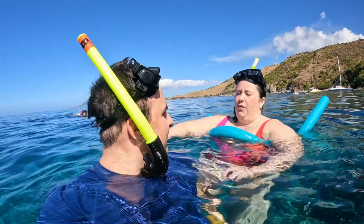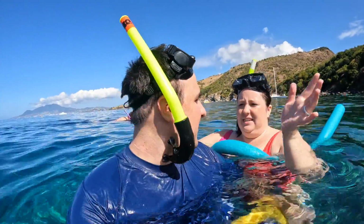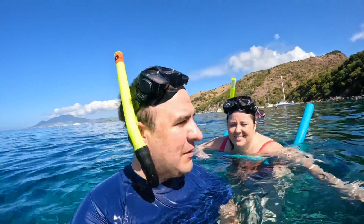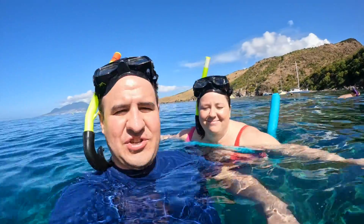And then we're going to go over to Nevis, and you have a beach break for about an hour. This is about a 6-hour excursion from start to finish. We've done a bunch of these catamaran excursions before. They're a lot of fun. It's just a really relaxing way to see the island, get into the ocean, and just chill on your vacation.